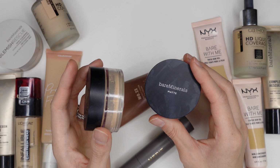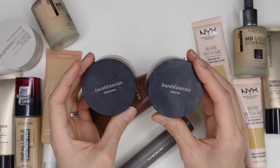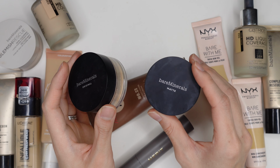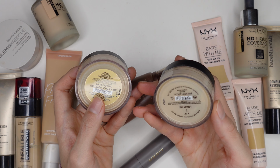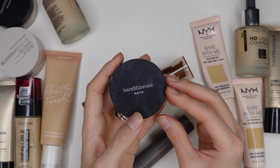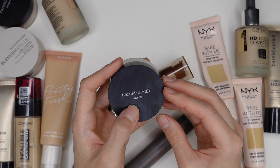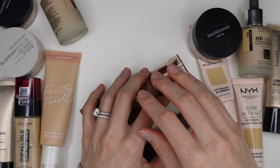It's actually going to go in the trash because I've used a good amount of it and I don't feel comfortable giving it to someone else, and I'll keep the matte. This original shade is Golden Ivory 07 and this matte shade is Light 08. I might just post this matte one for sale. I want to keep it. Oh my gosh, I'm so indecisive. Okay, I'm going to keep it. Let's put it in the keep.